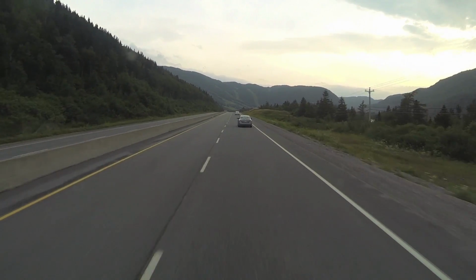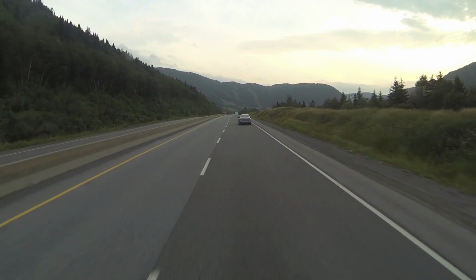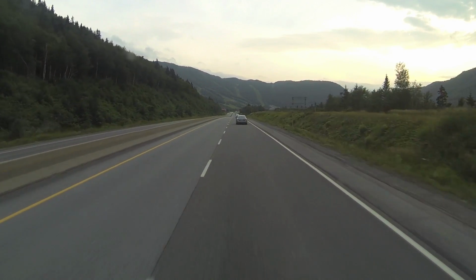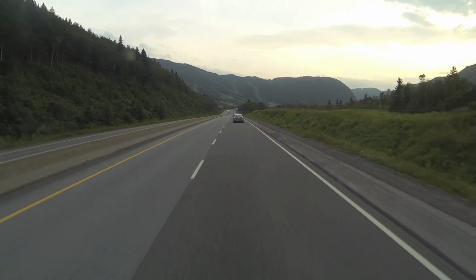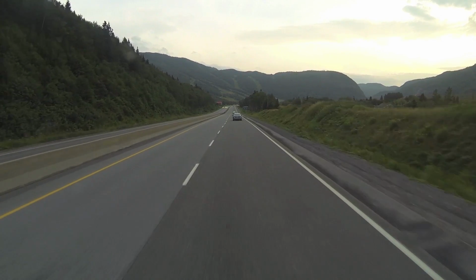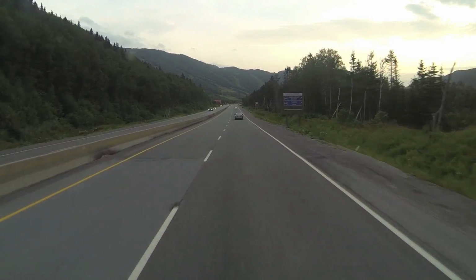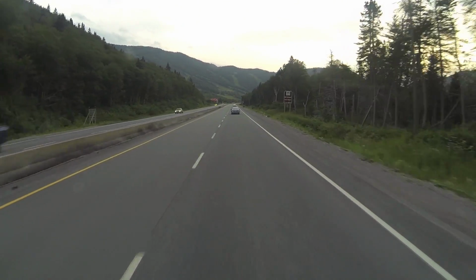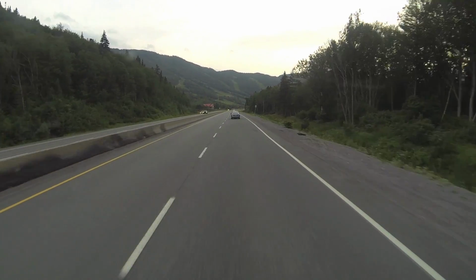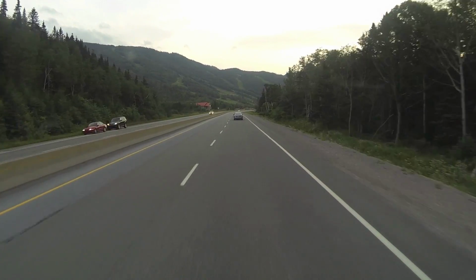We're almost at Corner Brook now. In the distance you can see there are two ski mountains that I know of in Newfoundland. There's one on the east side, about an hour and a half outside of St. John's, and then there's this one here now on the west side, which is just over halfway between Deer Lake and Corner Brook.